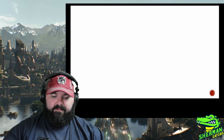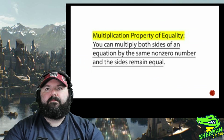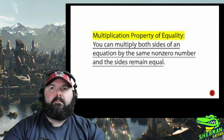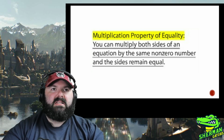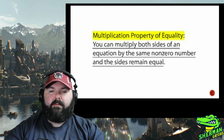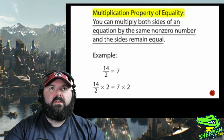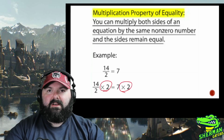And let's see here. The first property we're looking at today is the multiplication property of equality. It's saying that you can multiply both sides of an equation by the same non-zero number, and the sides will remain equal. So remember yesterday when we were adding by a certain amount on each side? That is the same idea. When we multiply by the same number on each side, it's going to still remain equal. Here's the example of that: if we were to times both sides by 2, it would still equal the same thing.